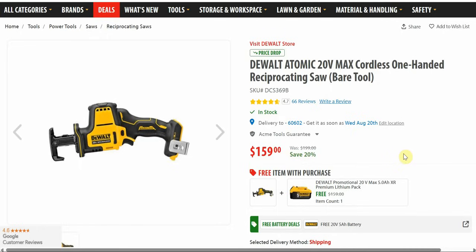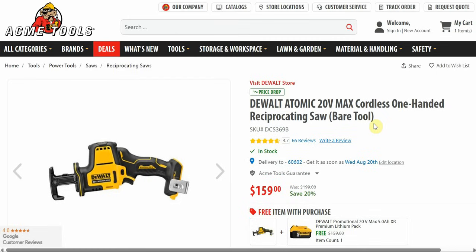Now, it's normally $199. It's down to $159. If you were to take this model number right here and go over to Home Depot's website, this exact same saw is $199, and you do not get the free 5 amp hour battery. So you're saving yourself $40 and getting a free 5 amp hour battery today over at Acme Tools. Remember, they have free shipping on orders over $199. Otherwise, I believe it's a $5.99 flat rate shipping charge.